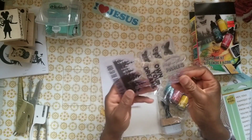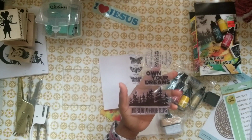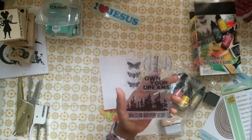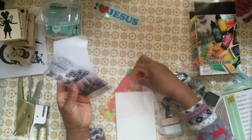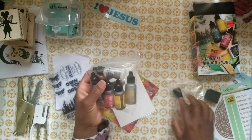I know that because they're stuck to the backing. Tim, I didn't know you messed around with this cheap acrylic. There is a way around that. But anyway, that's one reason why I don't care for acrylic. But despite that, you get a whole lot more.